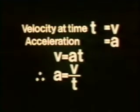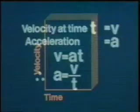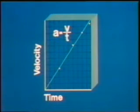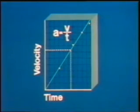First, if the velocity attained by the glider at time t equals v and the acceleration is a, then v should equal a t, so that a equals v over t. If we plot velocity against time from the experiment, we get these points. The straight line shows that the acceleration was constant, and we can work it out from the slope of the graph, since a equals v over t. We divide this distance into this to get the acceleration.